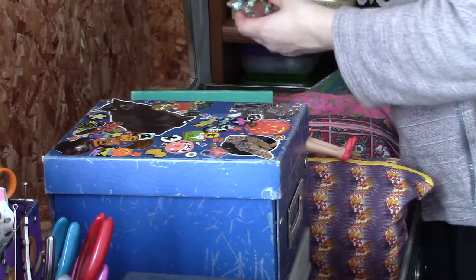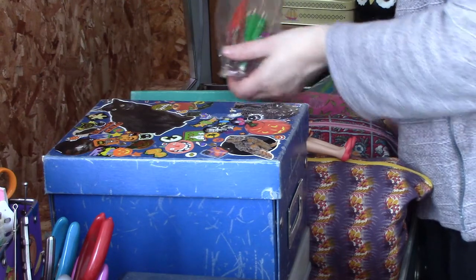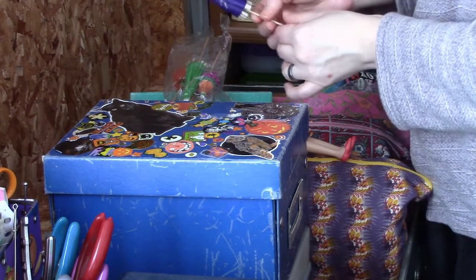there are larger format cocktail umbrellas. See this, this is the one I've used for dolls since I put the bead on the end.